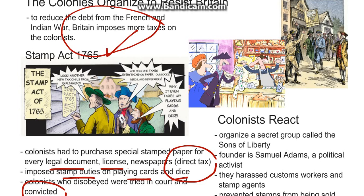The colonists react to this tax. They organize a secret group called the Sons of Liberty. The founder of the Sons of Liberty is Samuel Adams, who is a political activist. The Sons of Liberty harassed customs workers and stamp agents and tried to prevent stamps from being sold, and they sometimes used violent tactics and scare tactics in order to do this.